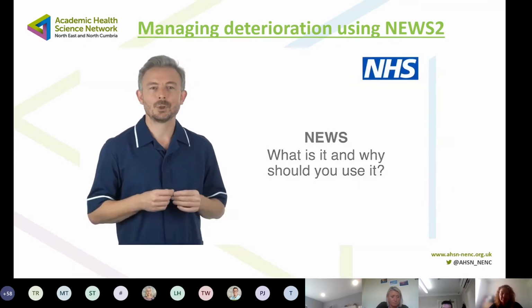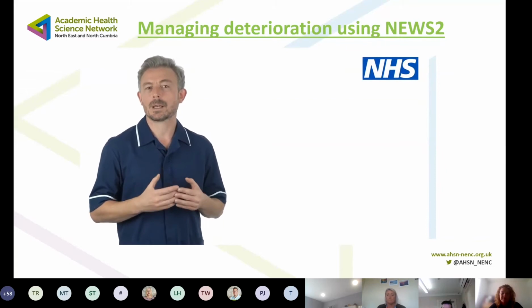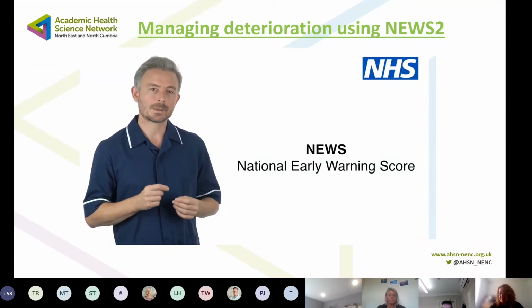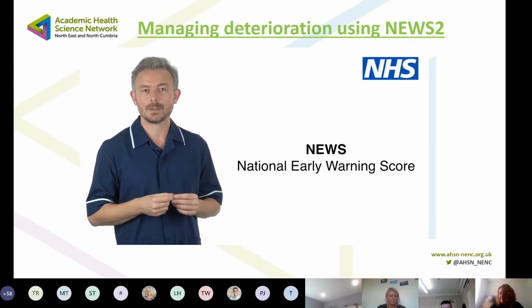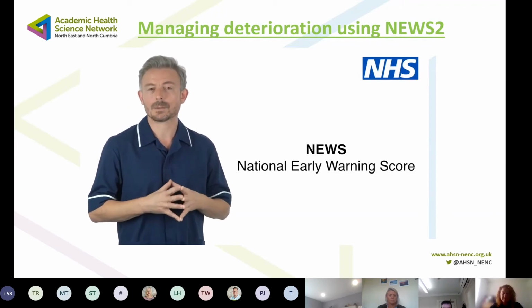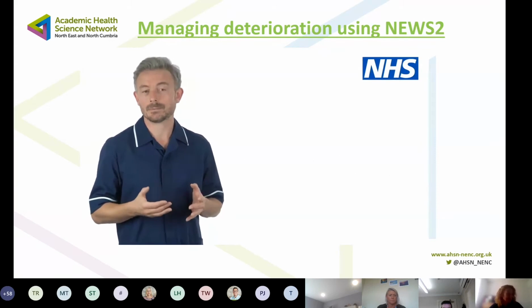NEWS stands for National Early Warning Score. The system is widely used across healthcare settings in the United Kingdom. It uses a set of observations or vital signs to quickly recognise if someone is becoming unwell. This is because a change in vital signs suggests worsening health. For example, a rise in heart rate or temperature may suggest an infection.